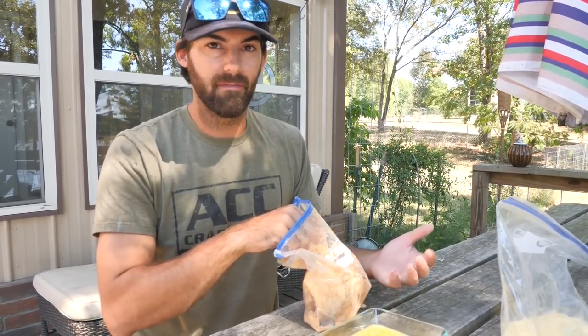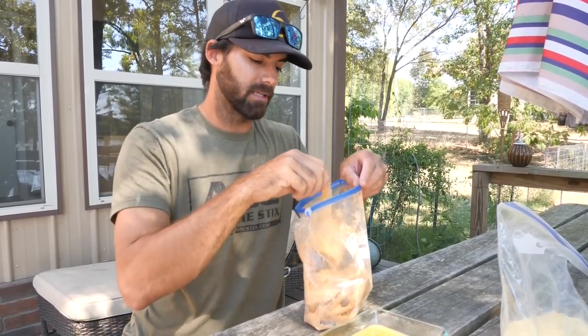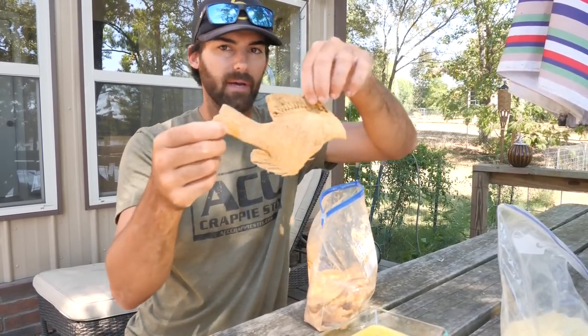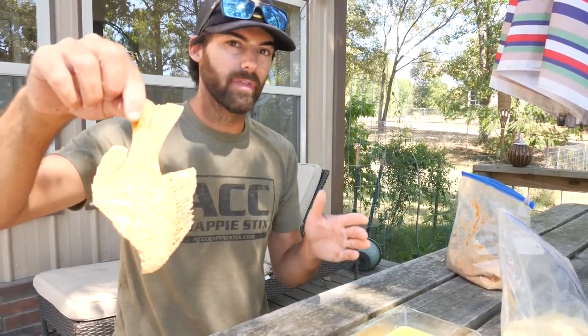And I've found that if you double batter it, it's always going to come out nice and crispy, even though sometimes you can just do it once and it'd be crispy. But anyways, so here's our fish. It's kind of dripping some batter everywhere. It looks really nice. And so now that we have our fish battered for the first time, we need to go in for the second dip.